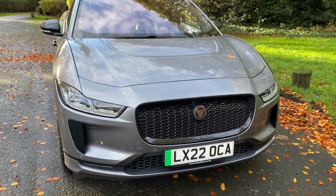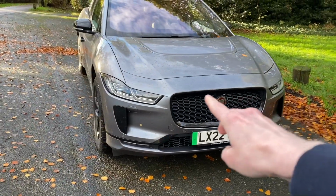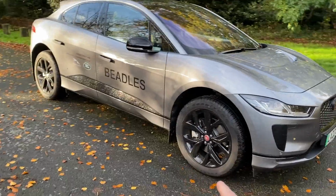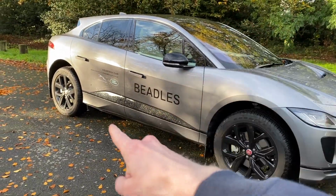As I said, this one has got the black pack on it, so it means you get these black glossy grills like this. It's just like my Jag's got on it. Black wheels here and black trim at the side, this nice little black bit here.